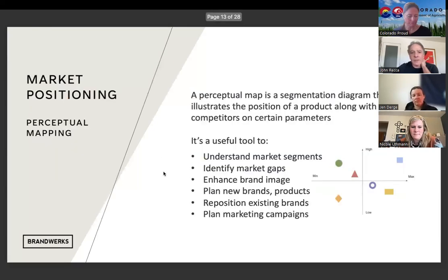So we started working with them. And one of the tools that we like to use with our clients is to help them determine their market positioning and also how they can elevate themselves, their brand. And we do this thing called perceptual mapping. And what a perceptual map is, and I'll explain how you can do it very easily, is a segmentation diagram that illustrates the position of a product along its competitors on certain parameters.